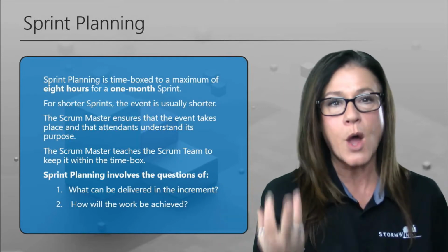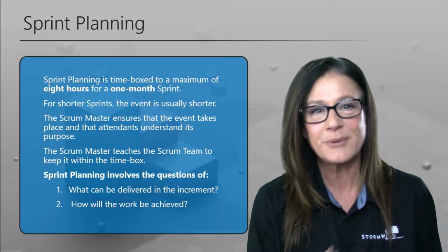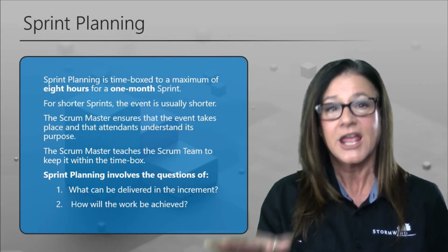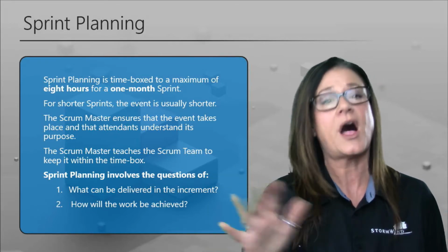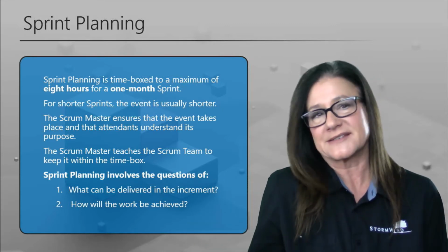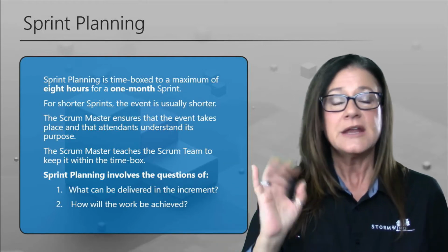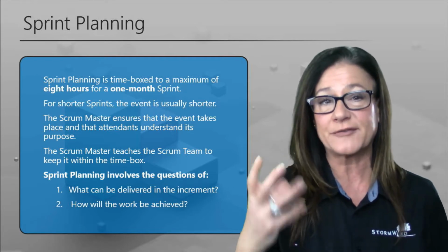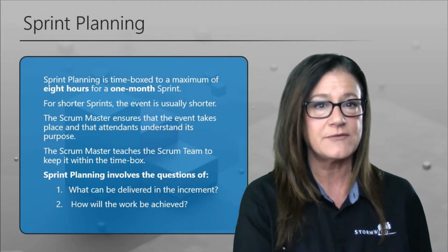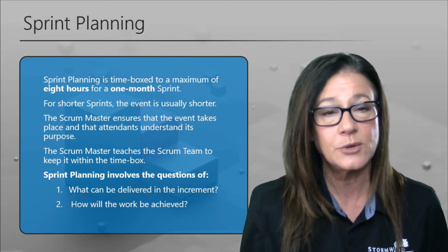Sprint planning for 1 month is usually about an 8-hour meeting. That sounds excessive to a lot of people that are like, what? I only have a 2-hour planning meeting, and that's okay if you can get everything done in that meeting that you need to really plot out how the rest of those 2 weeks or a month are going to go. Like I said, for shorter sprints, like if it's 2 weeks, it's probably only going to be a 4-hour meeting. Now, the Scrum Master is a coach, a facilitator. They're a servant leader. They're going to be the ones that ensure that the event takes place. If you don't practice true Agile, then chances are that's going to be the project manager.